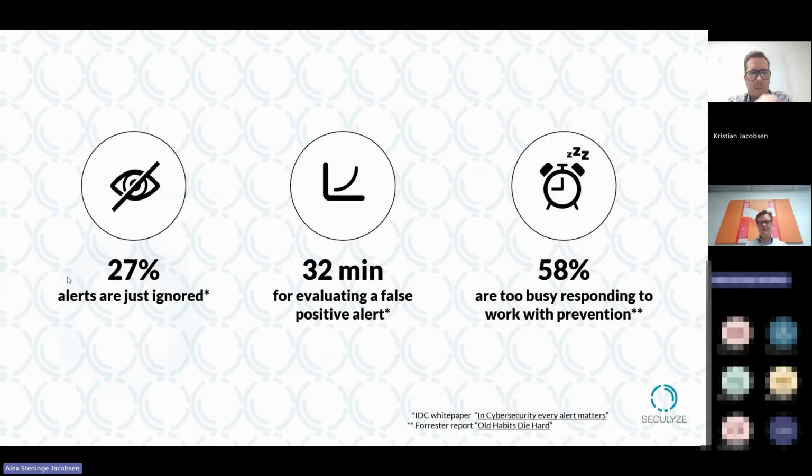Why is it we're here today? I'm guessing some of this is, of course, to see what the people from Seculyze are doing, but maybe also tapping into the issue that we're seeing around alert fatigue. So that's why we're here today.